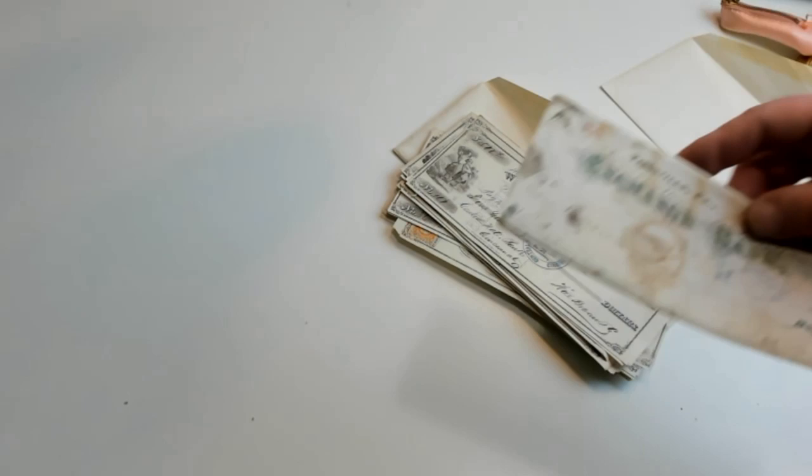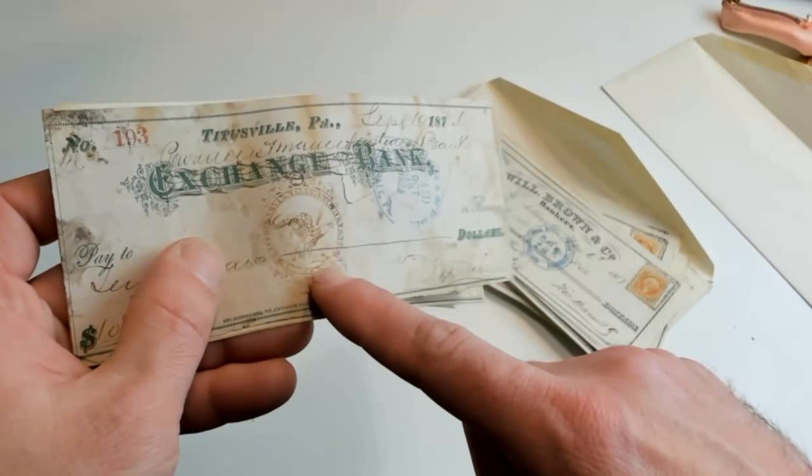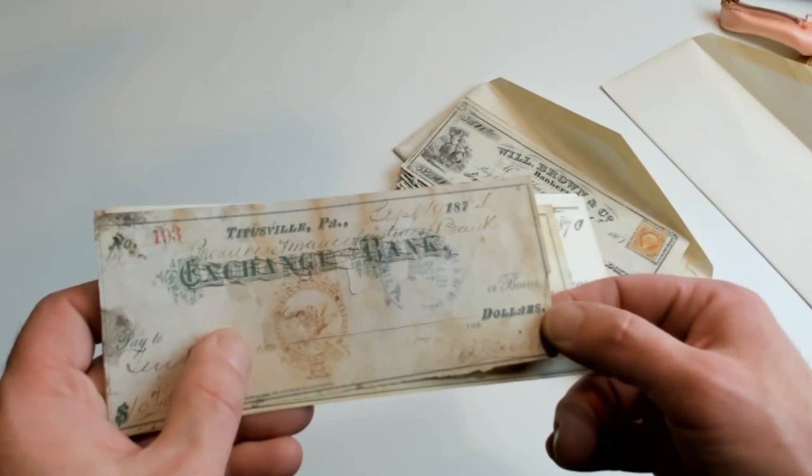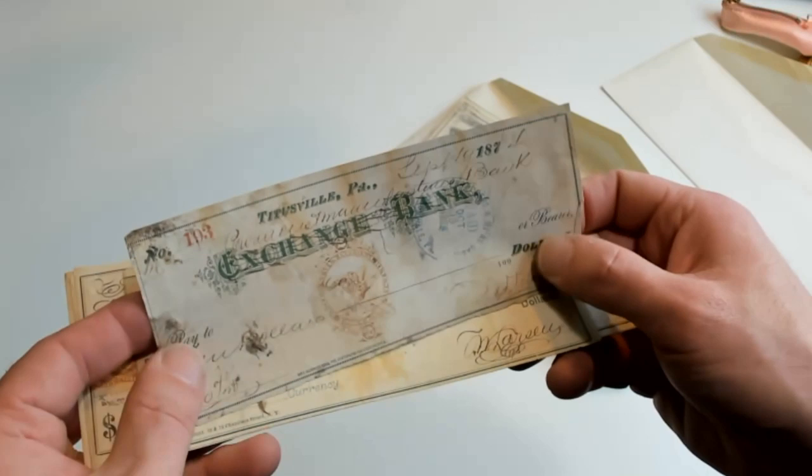Now, these have a postmark in it too, or a revenue. They're called BOBs, back of book, all of these. These are back of books, the stamps, the revenue stamps. So anyway, this needs to be ironed out or taken care of. Now, I do, as I said, show that in my Patreon group if you want to know how to fix up some of this. It has some nice cancellations on here. Titusville, PA, 1874.